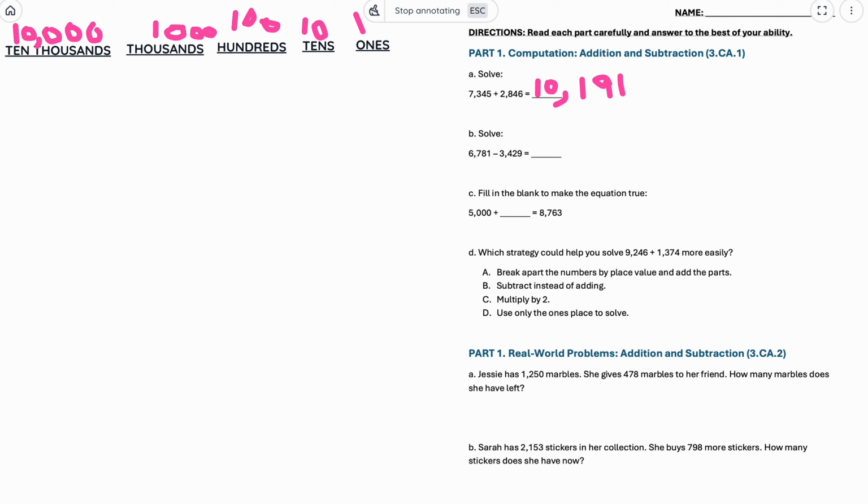Okay, here we go. Next, solve 6,781, and we're subtracting 3,420. That's the most aggressive 420 I've ever written in my life. Much better. We're subtracting.